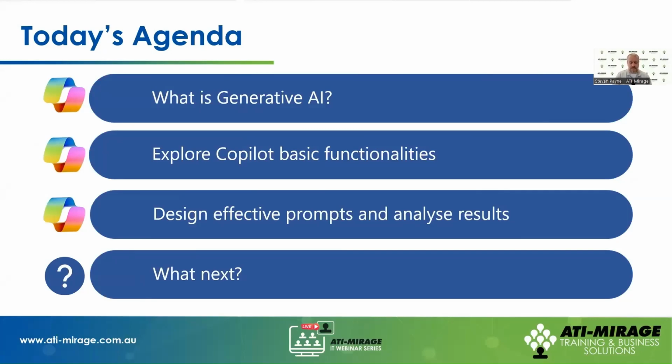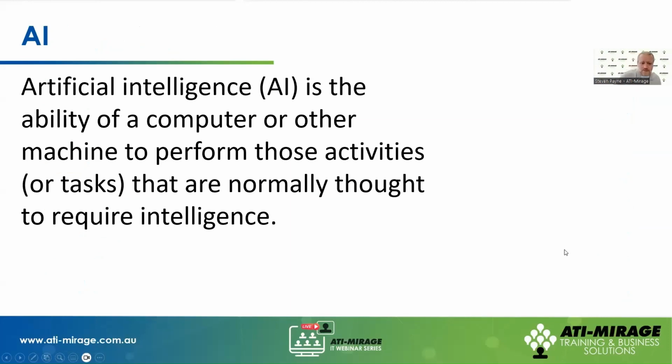Copilot is kind of the new name for Bing Chat Enterprise. It was rebranded just a week or so ago. So you may see some references to Bing Chat Enterprise or Microsoft Copilot as we go through today. But hopefully I will be able to make it nice and clear and explain exactly what it is that we're looking at, and you'll be able to play along or try out these amazing tools when you get the chance afterwards.